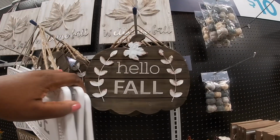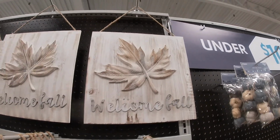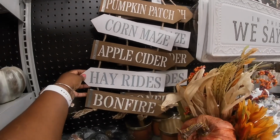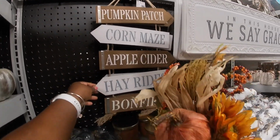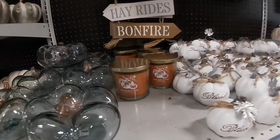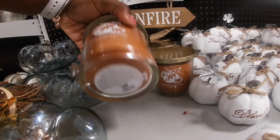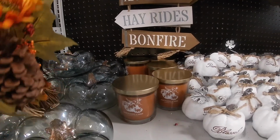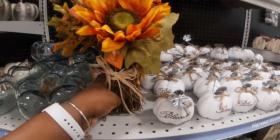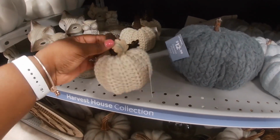$12.99. Hello, fall. We just saw this sign. And it's 10. Let me make sure. Yes, 10. Welcome, fall. That sign up there is 20. Pumpkin patch, corn maze, apple cider, hay rides, bonfire, $12.99, $16.99, $15. I have a little candle hiding back here. White pumpkin and amber, $12.99. And they have the pretty. I like this pumpkin. $12.99. The sweater material. $7.99 for the smaller ones.